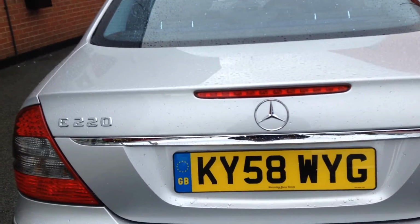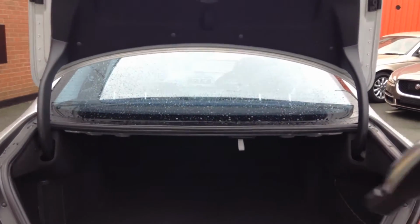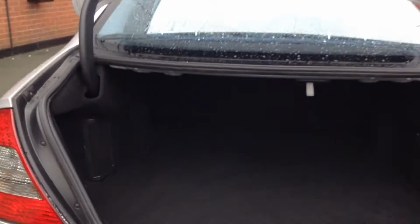Let's open the boot. As you can see, we do have 2 Mercedes keys for this car. Inside the boot, which is cavernous, I have to say, we've got underneath here, as you can see, your locking wheel nut key for the car, and we've also got the tools as well.